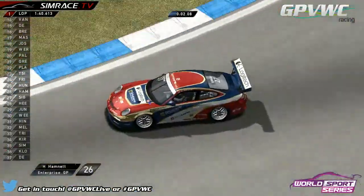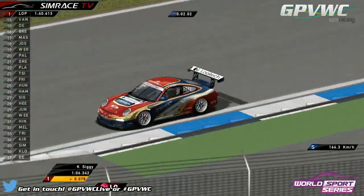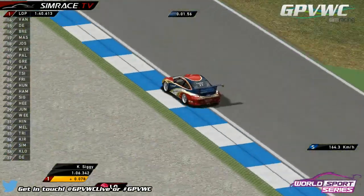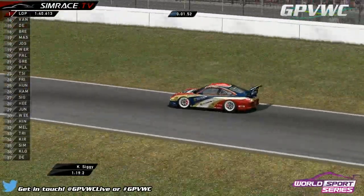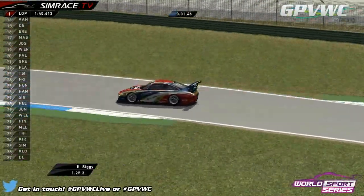Means that Strana will not be taking his 4th pole position of the season, won't be taking his 3rd consecutive pole position in a row. And I've said Lopez has threatened to take pole position before. Well, that is a statement if ever you want one. And there are a few drivers that are going to have a chance to take the challenge to Lopez. Let's see, next across the line I believe will be Kevin Siggy.